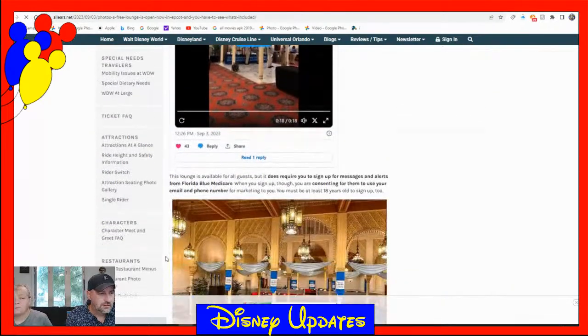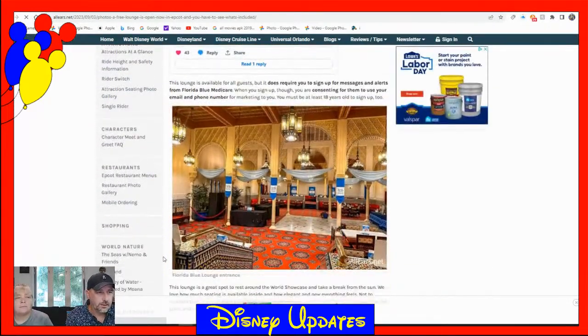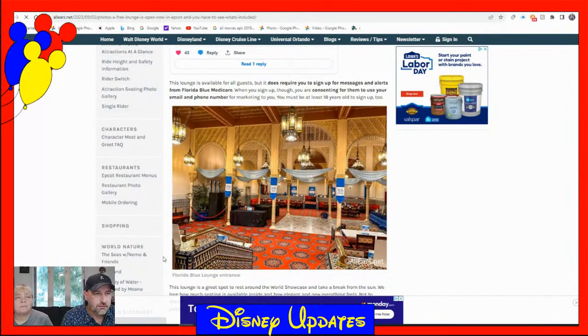Nice. So this lounge is available for all guests, but it does require you to sign up for messages and alerts from Florida Blue Medicare. When you sign up, though, you are consenting for them to use your email and phone number for marketing you. You must be at least 18 years old to sign up, too.